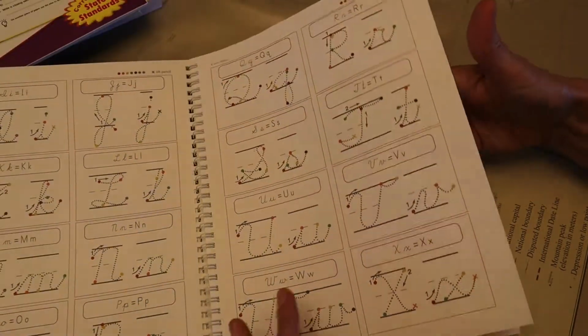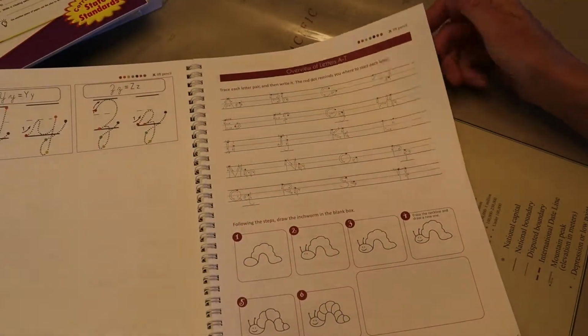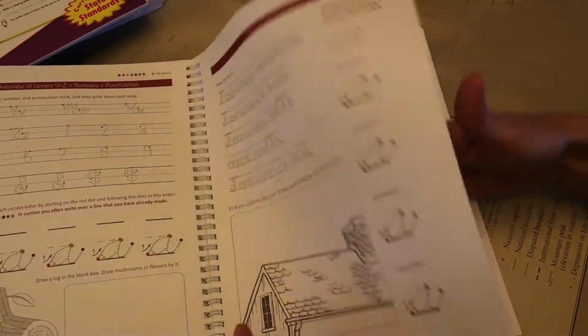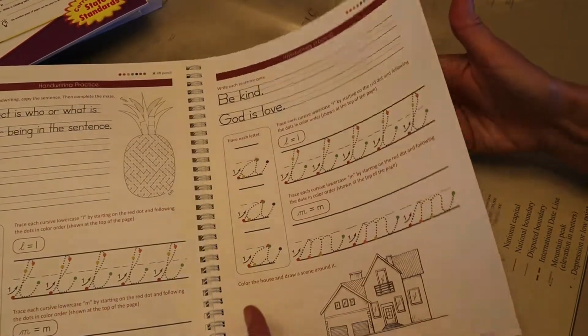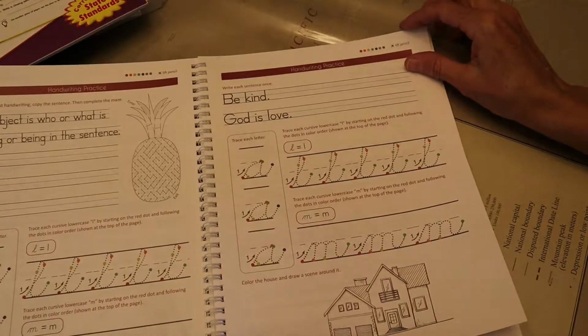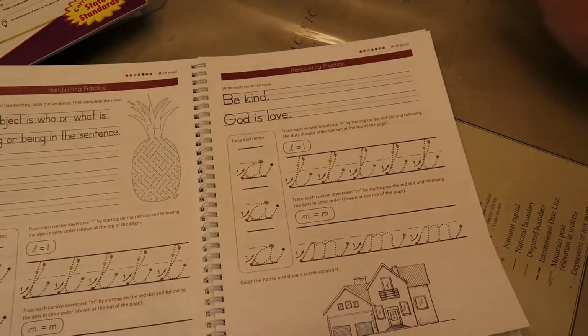They are going to start cursive. So I'm here, Noah there in the background. He's excited about that. So here is what I like about it: they always have a little art project at the bottom that they really like to do. Fun. Yes.